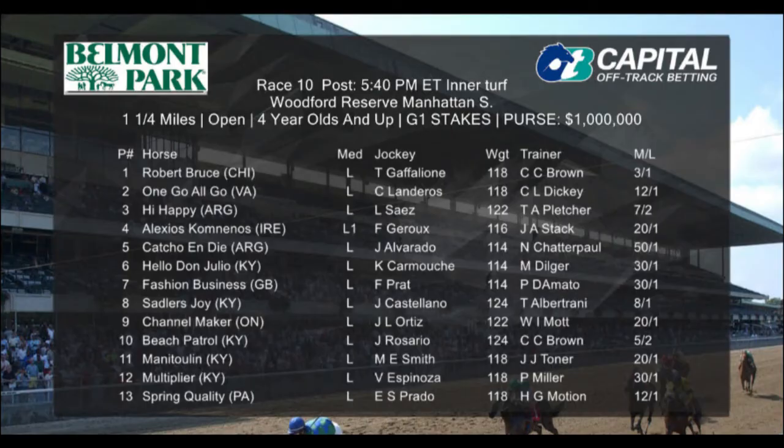And then number 10, Beach Patrol. Probably going to get lost in the shuffle in here. A horse that has all the back class comparative to High Happy and Robert the Bruce. But nonetheless, I think Beach Patrol, last time out, had no excuses at all, losing to Yoshida, a horse that time and time again runs in the money here at Belmont over the turf course, but isn't able to get the job done. So we'll see if he's able to get the job done on Saturday.